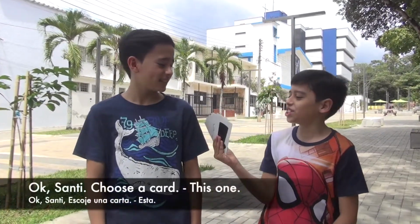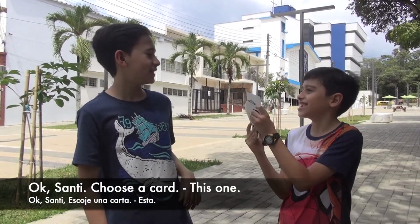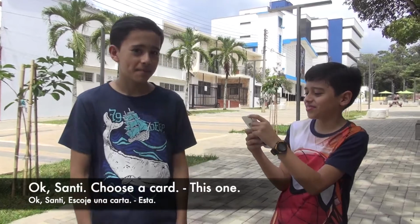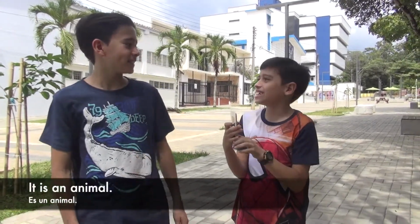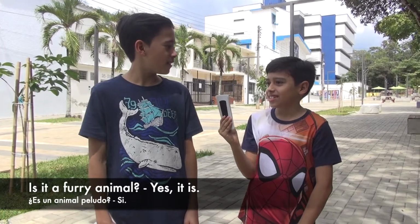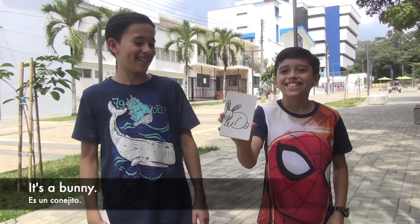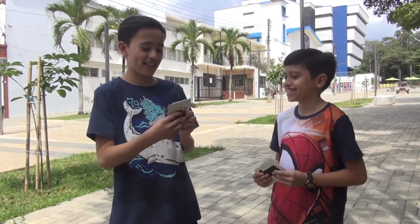Okay, Santi, choose a card. This one. It is an animal. Is it a furry animal? Yes, it is. Does it jump? Yes. Is it a bunny? Yes, it is. It's a bunny. Your turn.